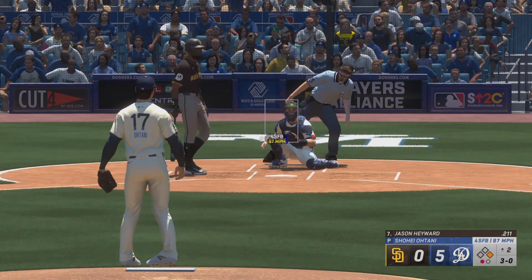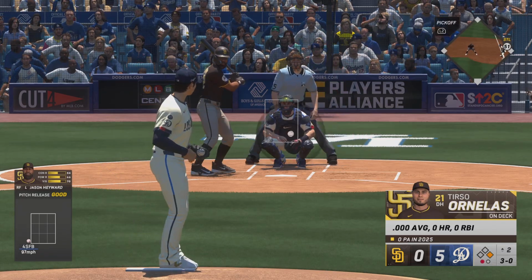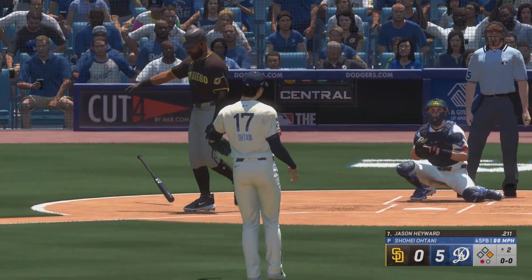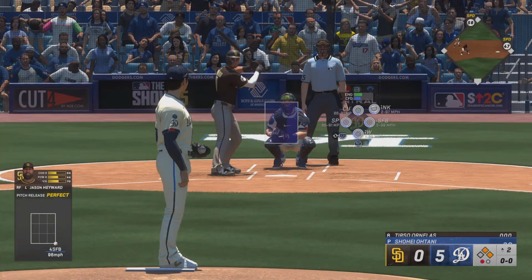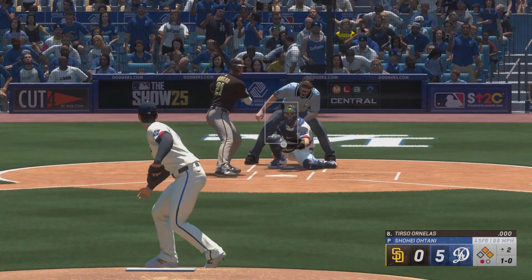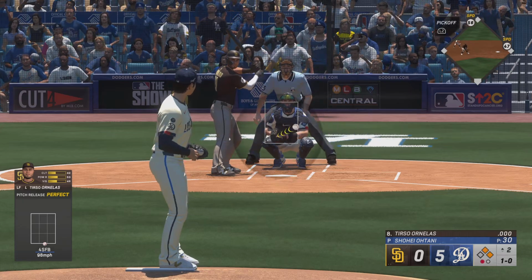And that misses. 3-0. Well, I would expect in this 3-0 count, you're taking all the way. See if he'll walk you. And ball four, two aboard. That just came apart right there. Four-pitch walk, and the guy at the plate was not going to help him out by swinging at something out of the zone. And now it's Tirso Ornelas. Can't find it here. That's six straight balls.